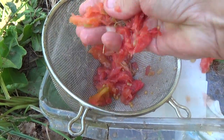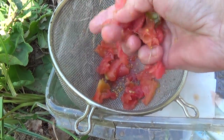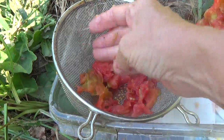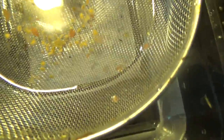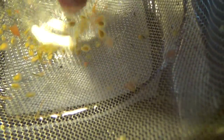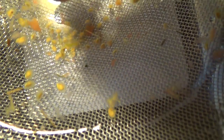I'll take these in the house and run it under water and get the majority of the flesh off of it, and then put the seeds in water and let them ferment for a day or two. In many videos you'll see that they say things that float are possibly not viable, and the ones that sink are the ones that are viable.